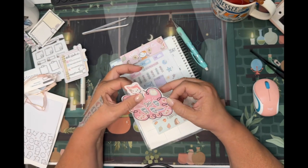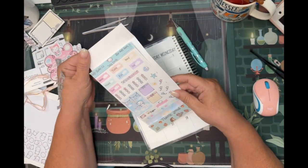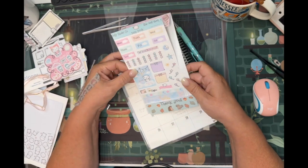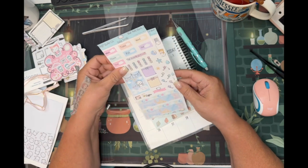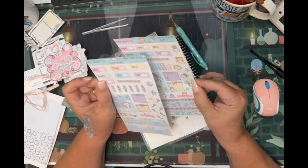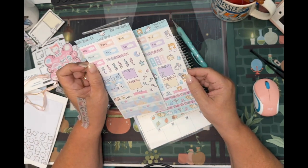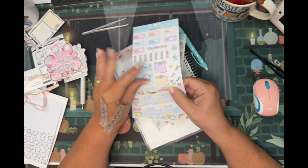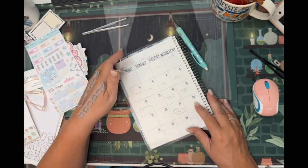This is really adorable. Look at her hat. Oh, look. Oh, this is cute. And you can put little number stickers or write that in. This must be for a weeks. It sure looks like a weeks kit, but I'm not using the weeks anymore. So, we will proceed to use this little kit.